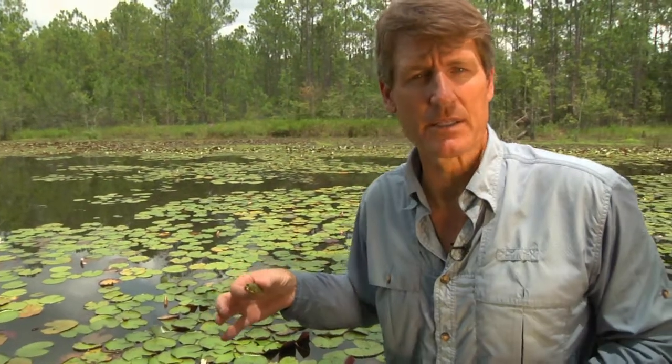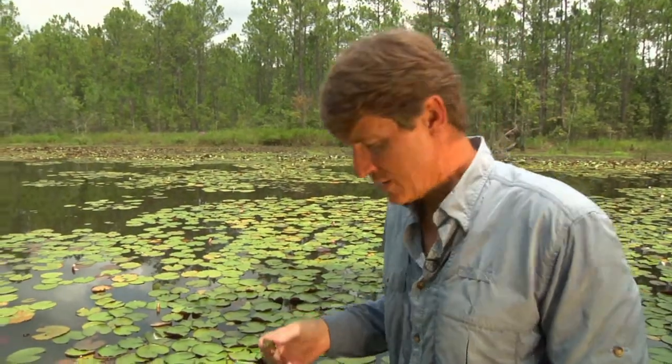This looks like an ideal spot. There's lots of vegetation, lots of places to hide, and there's a good chance that the mom is in this wetland somewhere. So I'm going to let these guys go.